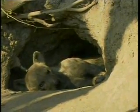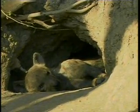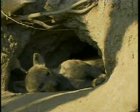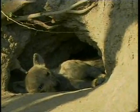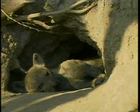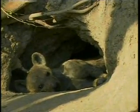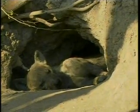Lazy winter's days. It's one of the big benefits of having a den site, it gives you relative security. Obviously it's very important for the security of those youngsters as well. And they are almost 100% safe in there, so you can afford to just lie around and be a little bit lazy and enjoy the winter sun when it's cold in the mornings.